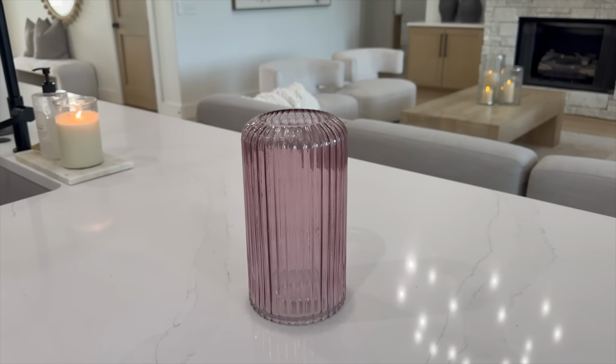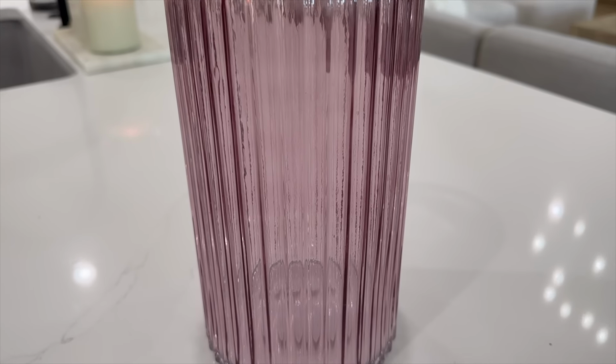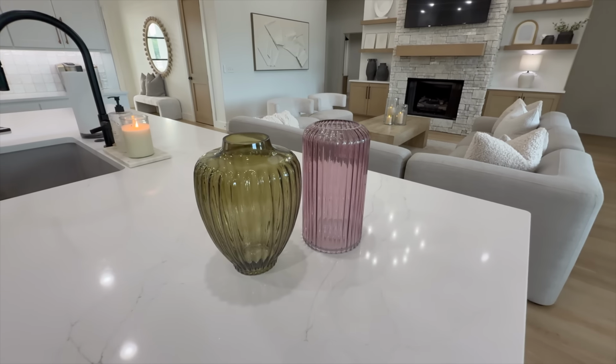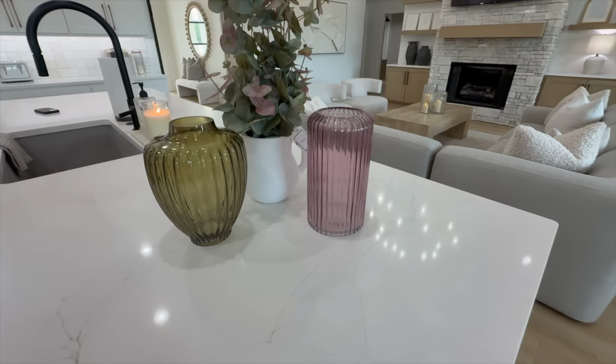Now another option is this one. This one's a little bit taller. I'll do a side by side in a second, but once again, it's that glass, it's that texture. This one is $12.72. It says pink ribbed vase. To me, it's giving a very plum. You know how right now there's a lot of deep purples out? That's what you would pair this with.